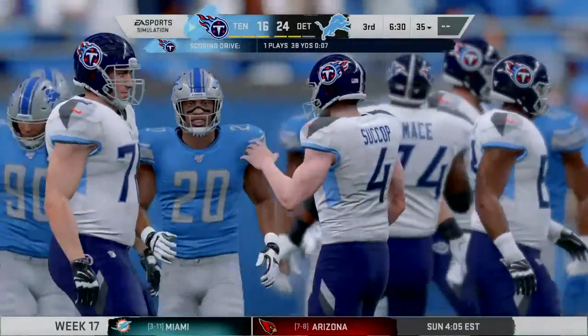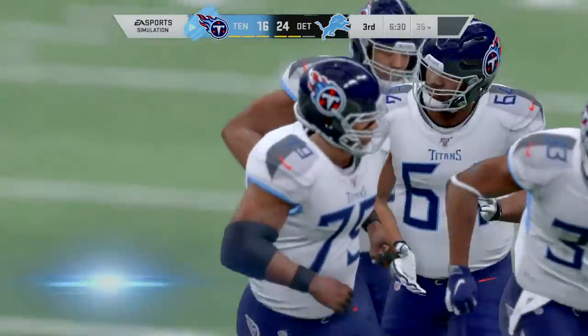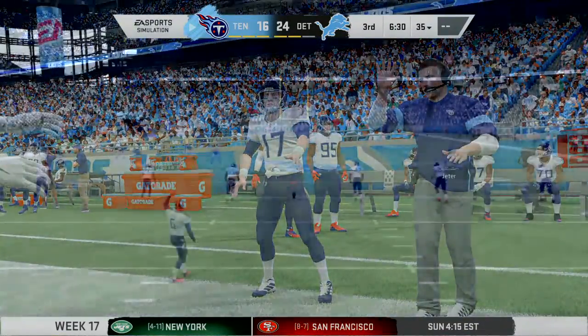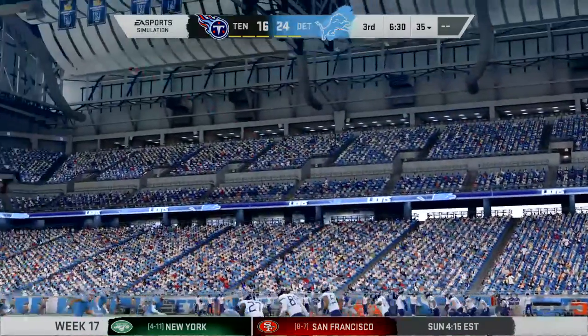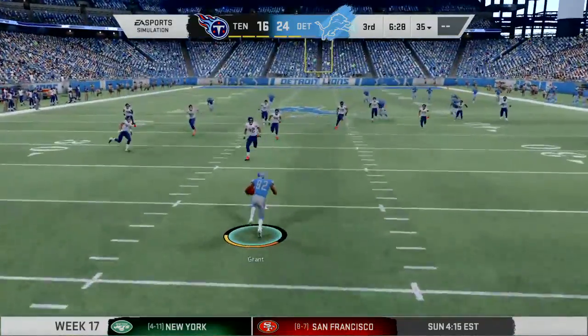Yeah, play here for a touchdown. Extra point put through by Succop, and that will get them one closer. And they're able to get the connection on the long touchdown pass, and that's one of the easiest drive summaries you'll ever see. One play, touchdown. This one fielded at the 5.